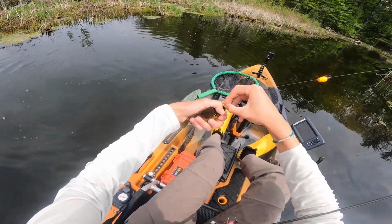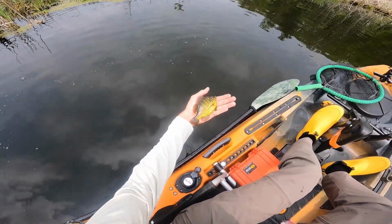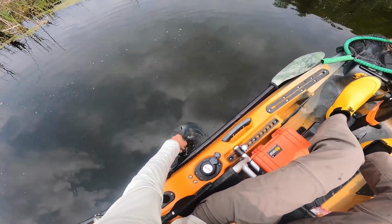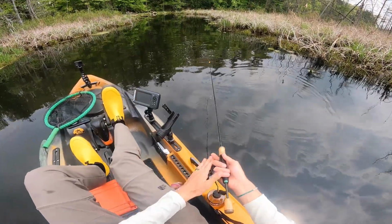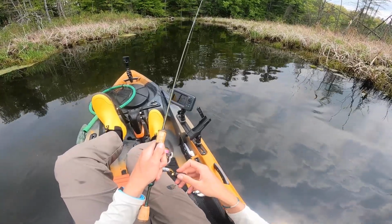It might be a hybrid. Hard to say, really pretty. That might be a hybrid between a pumpkinseed and a bluegill. Very pretty fish. See ya, bud. Anyways, there's a lot of fish that I obviously want to catch, but grass pickerel is definitely on the list. I just need to find a place to do it.